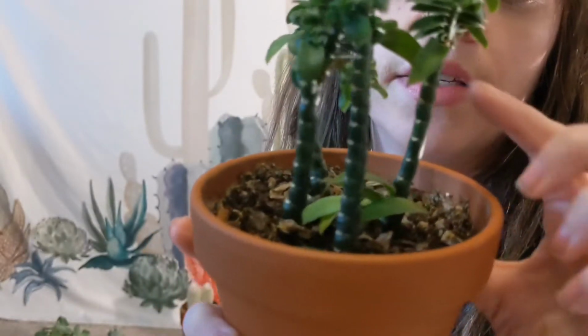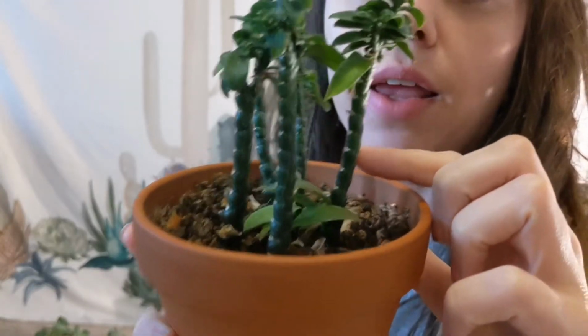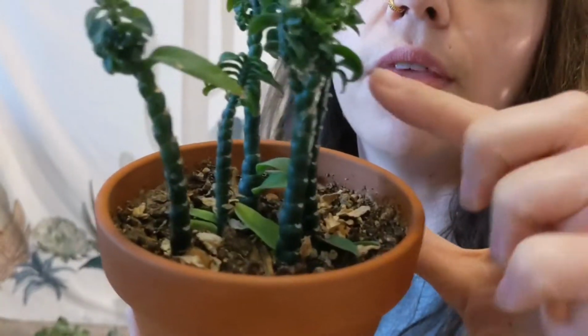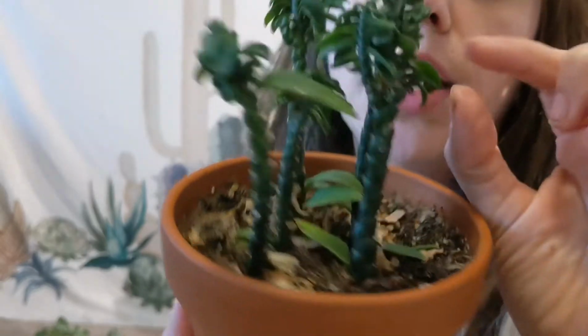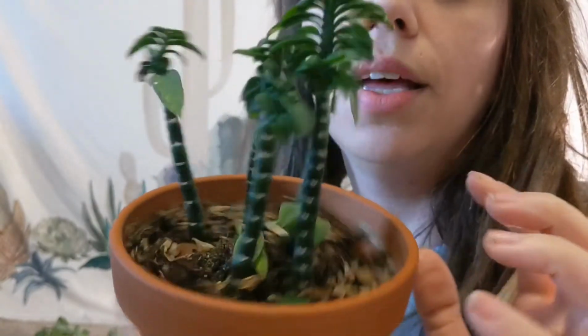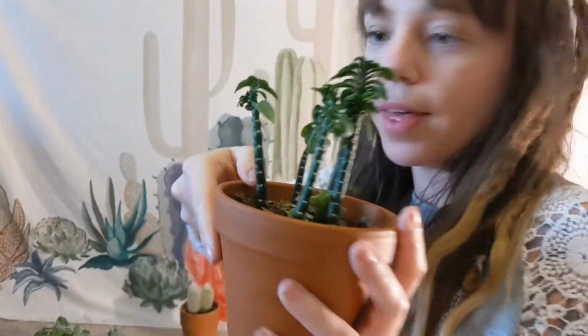And the cool thing is a lot of succulents where the leaves have fallen off, sometimes if you're lucky, new growth will come out of that. Like you can kind of see with this one, there's a new stalk. And then this one too has a bunch. I hope you can tell. But yeah, that's Devil's Backbone. Super cool succulent type of thing.